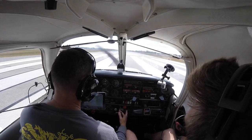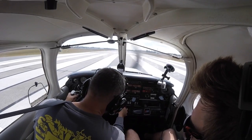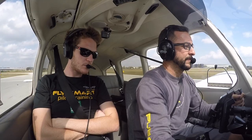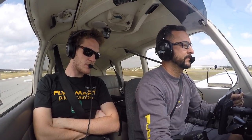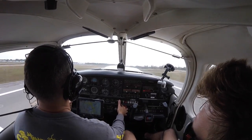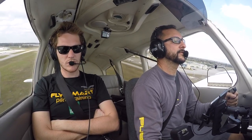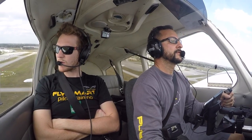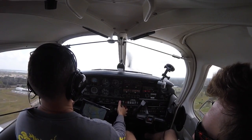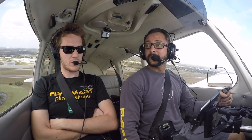Alright, so brake set. Full power. Engine instruments in the green, and we'll go. Staying center line. Airspeed's alive. Power down. Left traffic, clear for takeoff. That's a textbook short field takeoff.